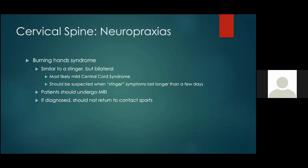One of these things is what has been referred to as burning hand syndrome, and this is kind of like a stinger, except it's bilateral. And when this happens, it's actually probably a mild central cord syndrome. So it's important to differentiate unilateral versus bilateral, because if it's a mild central cord, that's very different, and that is not benign at all. So, you know, if it's bilateral, then the patient should undergo an MRI of the neck, and then obviously if diagnosed with the central cord, they need to be treated appropriately. So you've got burner versus burning hands.